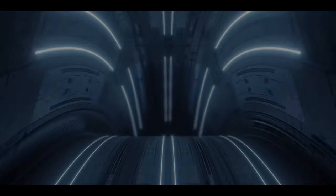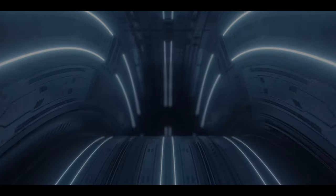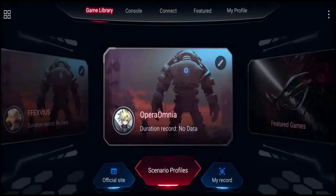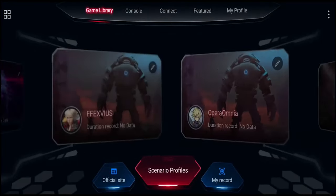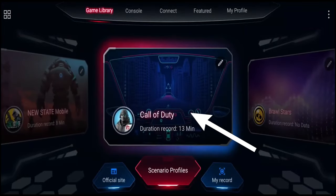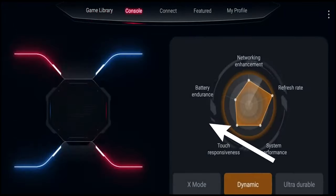Buy it if you don't want to compromise on gaming performance. You need a battery that'll last you for days. You enjoy tweaking settings on a per-game basis. Don't buy it if you regularly take photos with your phone. You play mobile games infrequently. You don't want to lug around peripherals wherever you go.